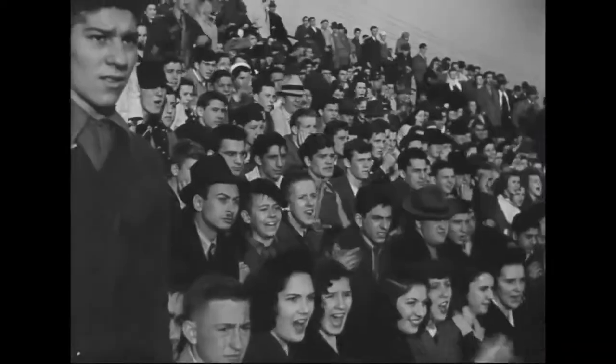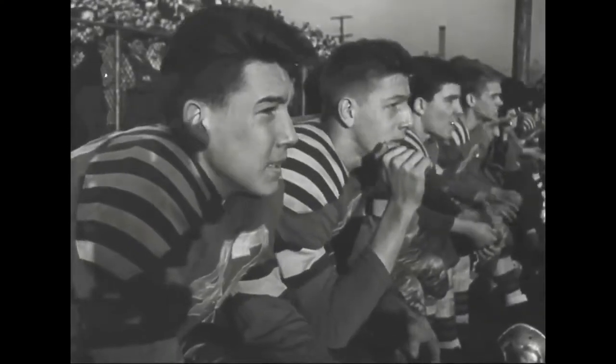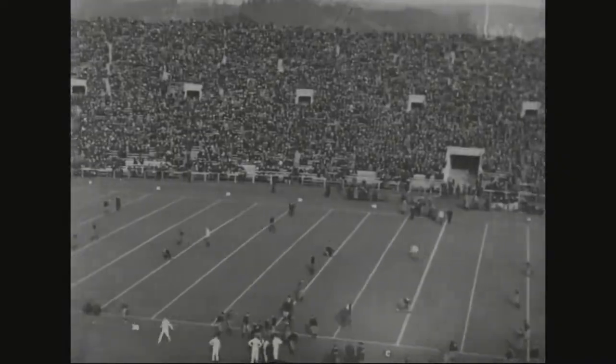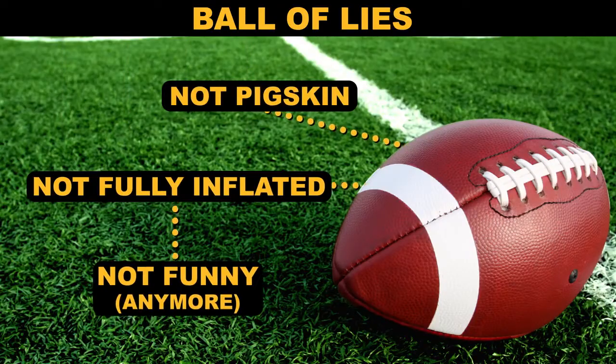Watching your favorite team throw around the pigskin is an autumn weekend ritual, but there's something they don't want you to know. As much fun as some people have watching guys in tights fight over who gets to hold a weirdly shaped hand egg, they're lying to you. That's right, footballs aren't made of pigskin.